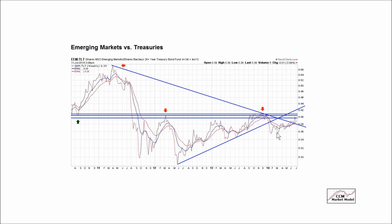You can see emerging markets have been gaining ground relative to treasuries. If this ratio can break into this area here and clear this resistance level and this one, and what previously was support, all things being equal, that would be good for the stock market because it speaks to a reflationary outlook that the money printing might be making its way into the economy, and we'd rather own maybe weak dollar related emerging markets rather than treasuries that could be hurt by inflation.